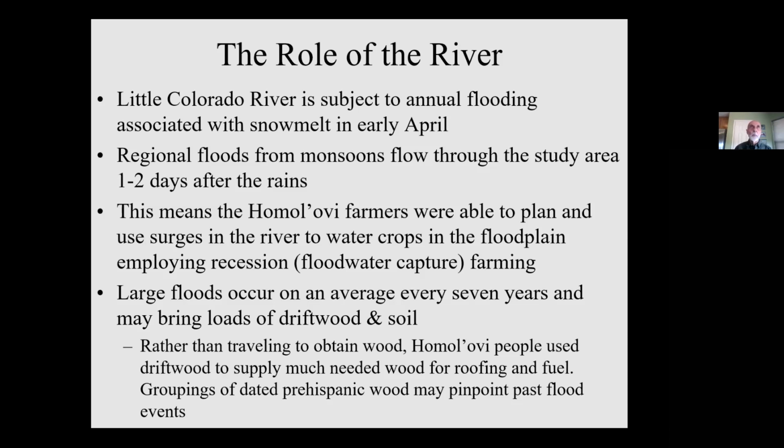Another type of water flow into the Little Colorado River is from the monsoons or from heavy snowstorms in the winter, and sometimes in January and February, there are warm systems that come up that melt the snow. In either of these cases, these large flood events, which occur typically much more heavily in the mountains, flow through the area in 1 to 2 days after the rains.